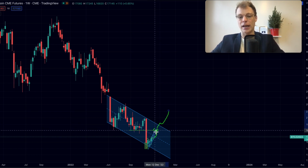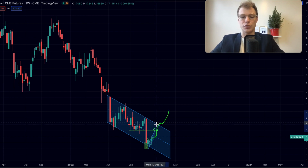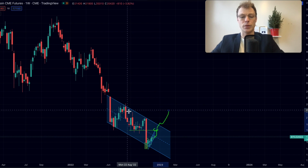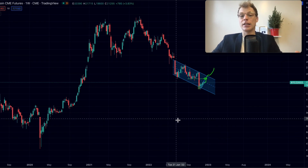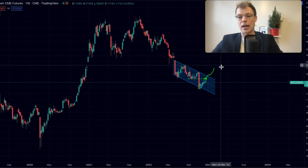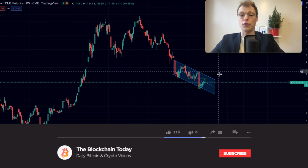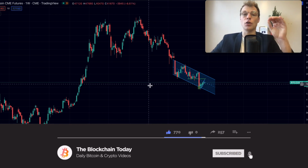Because if we break 18.8k, most likely we will test the levels of the lower 20k levels, which is the resistance right here. And if we can break above that, guys, the structure of Bitcoin in the midterm is definitely changing, and we can definitely see some strength coming back into the markets. However, that is not the case as of now.